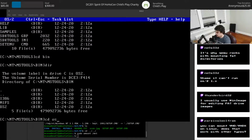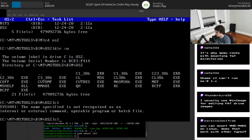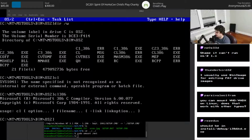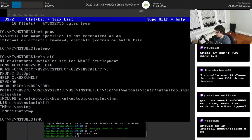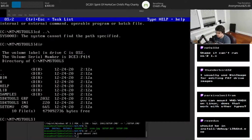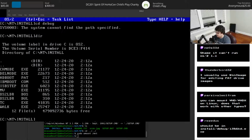So, bin OS2. Let's see here. Oh, interesting. That's actually a different build of the 386 C compiler. So this is when they were still cross-compiling stuff. What I am looking for is the debugger. I think I have to run set nvin. Okay, so where is... It's in install... I just want to find it, and then we'll see if we can actually get it to work.